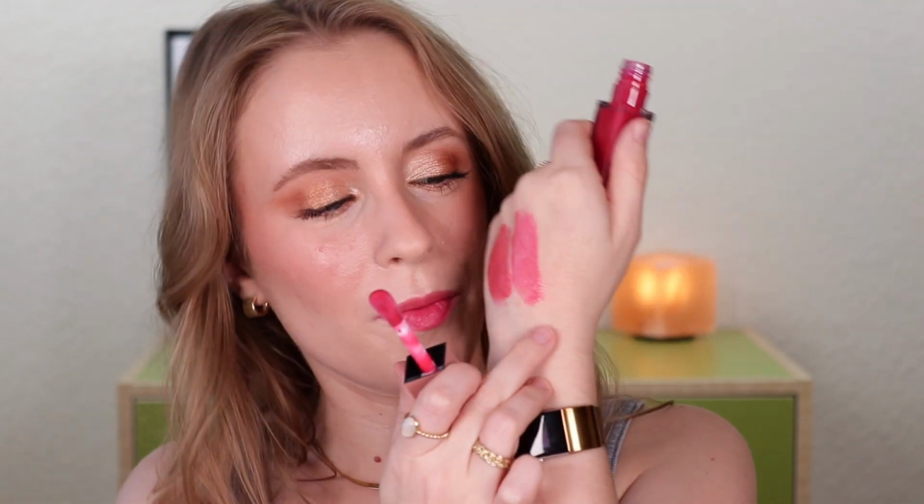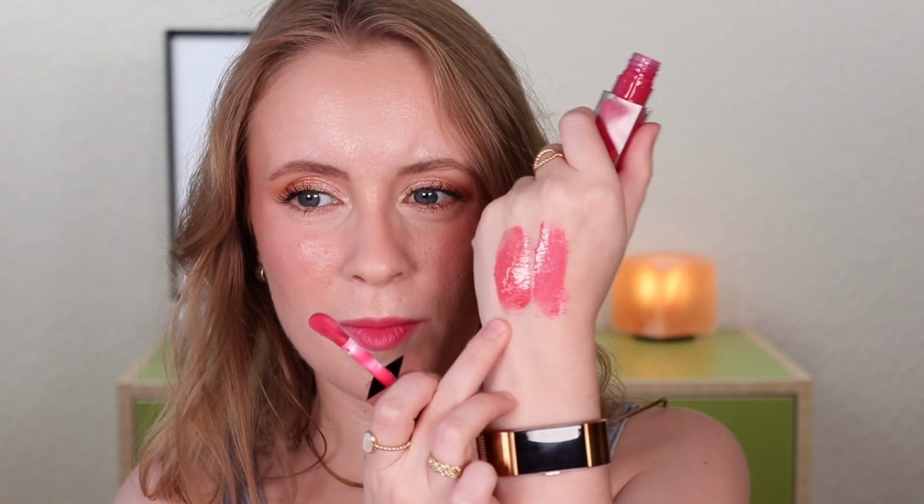So this is the shade Wisdom, and this is the one I have on my lips today, kind of a reddish pink. And then I also have the shade Influence, which is more of a hot pink. So there's Influence, there's Wisdom, and you can see they are very glossy and shiny when you first apply them. They are kind of a translucent formula, and they do leave behind a stain on the lips.